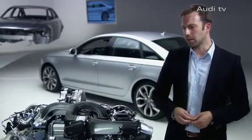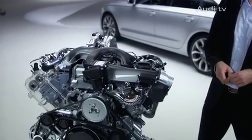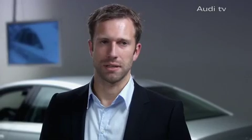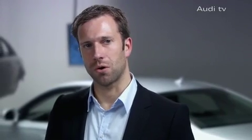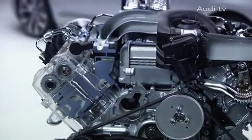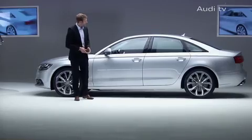If we use the 3.0 TDI here as an example, there's a whole new engine at hand. It has an output of 180 kilowatts. Combined with the S-Tronic, the A6 accelerates from 0 to 100 kilometers in 6.1 seconds with this engine, making it 0.7 seconds faster than its predecessor. And consumption was reduced from 7.1 liters per 100 kilometers combined cycle to 6 liters. That corresponds to 158 grams in comparison to 189 grams of CO2 emissions.